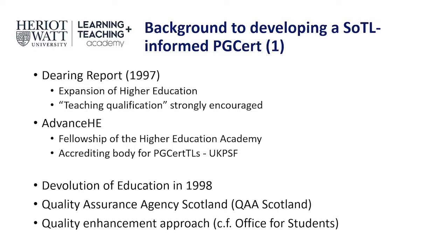One of the things to note in Scotland is that education was devolved in 1998, and our Quality Assurance Agency works on an enhancement approach. So you may have heard of a risk-based approach or an audit-based approach. We work on enhancement when we're talking about teaching and learning in higher education. So that's the way that we work, and all of that is bound up in our PG Cert.